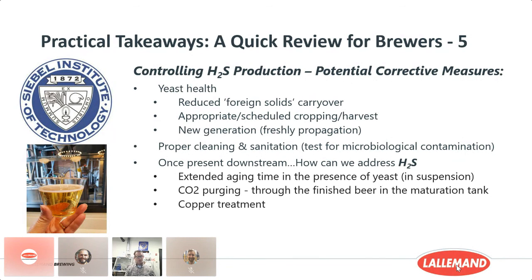It's also something that we have to think about because adding copper sulfate to our beer isn't something that we like to do for a number of reasons. Obviously, copper concentrations in our finished product are regulated. They have to be below certain levels. And then we also have to be aware of the fact that copper is also a catalyst in many oxidation reactions. So if there is copper remaining in solution in our finished product, we have the capability to accelerate some of these oxidation reactions that occur downstream.